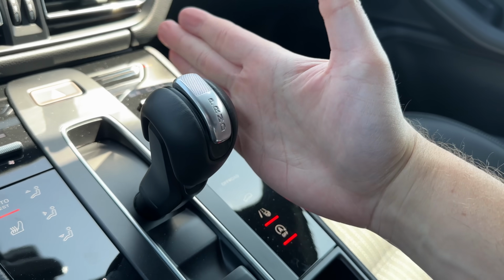Yeah, they probably were like, oh, Yuri's right. We can't have up for up and down for down in SUVs, but down for up and up for down in 911. So let's just get rid of it and put in a button.